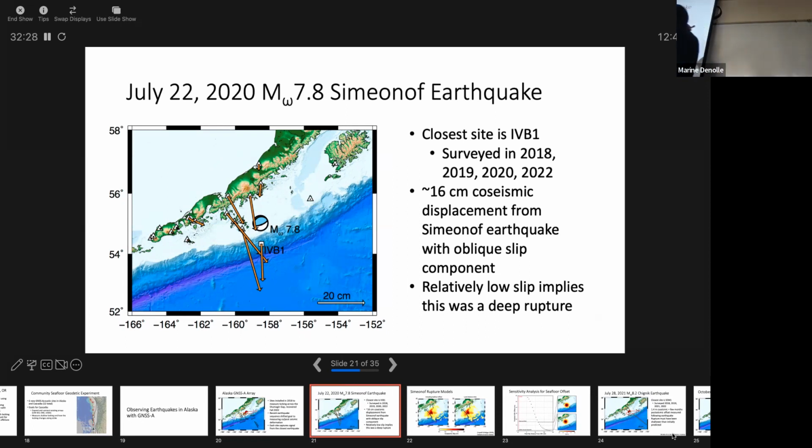And we were able to measure about 16-ish or so centimeters of offset after the earthquake. This is a co-seismic offset that we've estimated by trying to parse out what fraction of the total offset is post-seismic and what fraction is co-seismic. I prefer not to bore you with the details. The most interesting thing about this is that the offset vectors on the land stations are quite a bit larger than at the seafloor station. This is because the rupture area was primarily pretty deep.